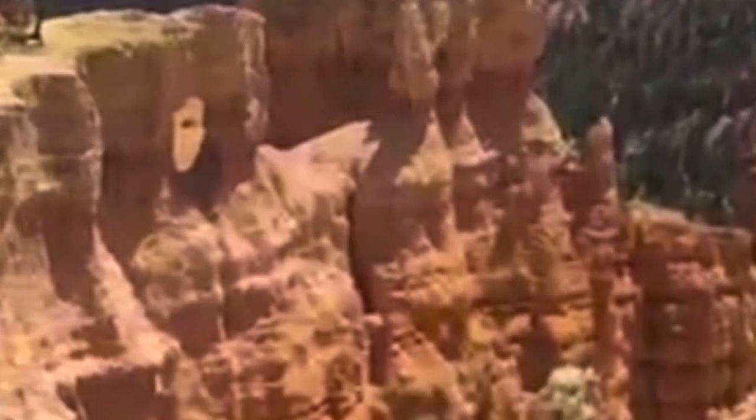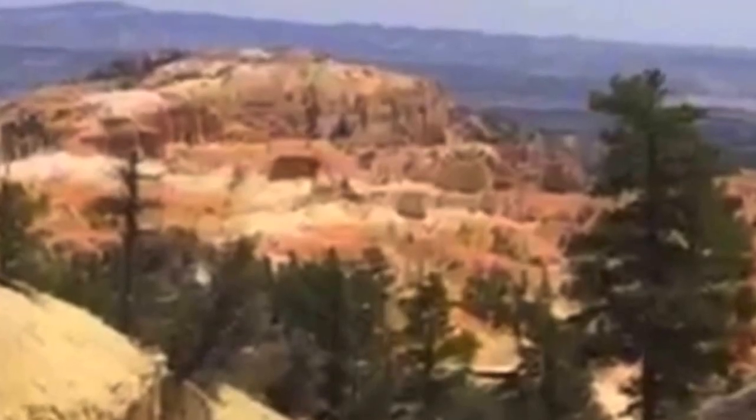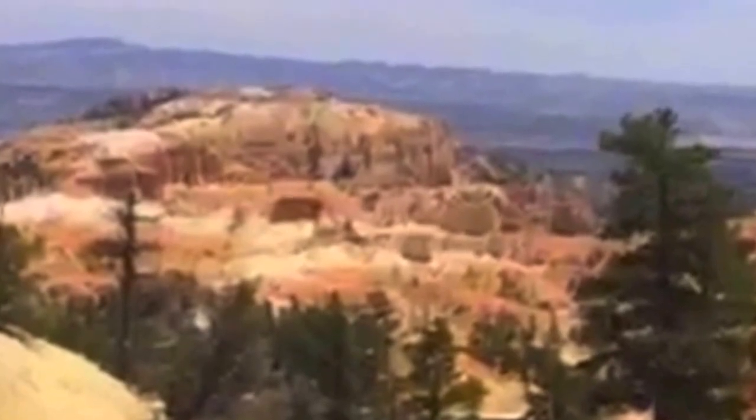Just some background, Nick is from the San Francisco Bay Area, and he was on a 2-week trip with his wife, traveling through the southwest part of the country with a large focus on Utah and the national parks in that area. So we're still with him here in Bryce Canyon.